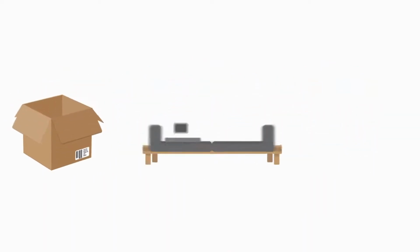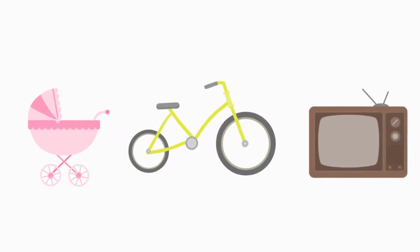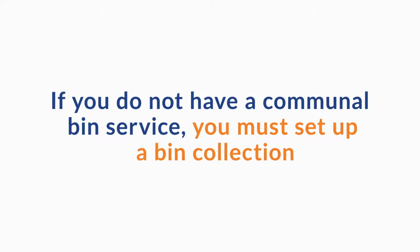If you live in an apartment, your bins are included. It is important to remember that many things cannot be placed into these shared bins. Instead, they can be brought to a local recycling centre. Placing them within your bin sheds can lead to fines. If you do not have a communal bin service where you live, you must set up a bin collection for your home and be able to provide proof that you've done this.